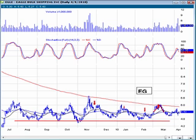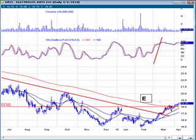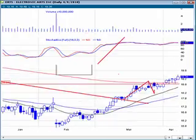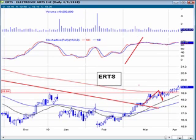And what's after EGLE? We left off with ERTS, Electronic Arts. Again, I like the gaming sector also, and the gaming sector broke out just on Friday. Again, we had a nice consolidation. ERTS here, triggering and a nice move off of that level, and continuing to move up.